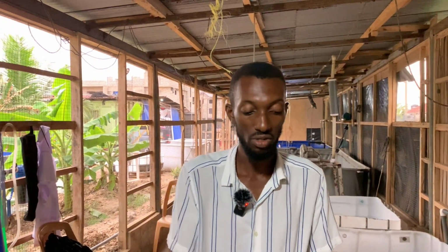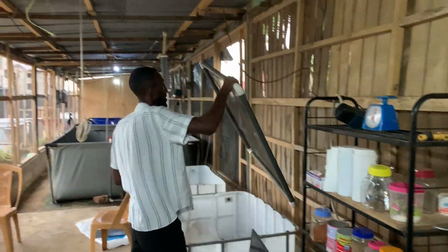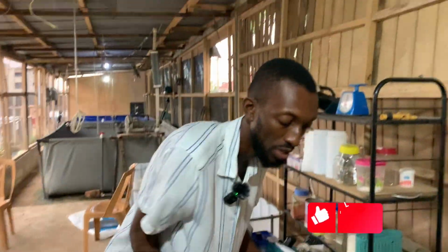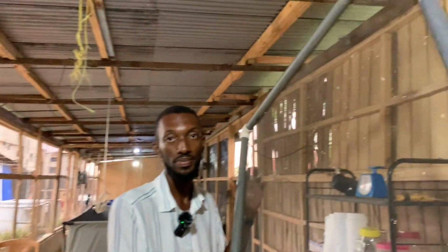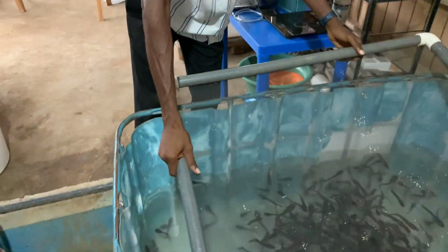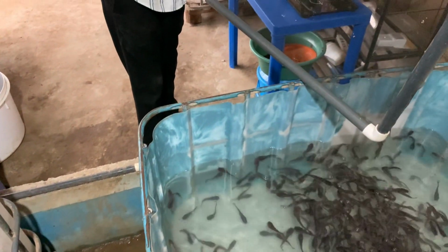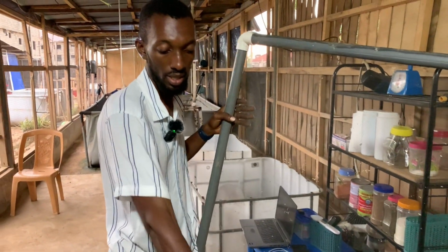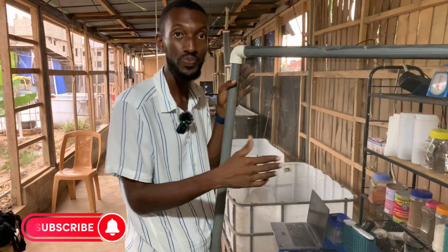You strip off the eggs, mix the milk sac with the eggs, and then spread it on top of, let's say, a kakaban. This is a typical kakaban. What you do is place the kakaban within the pond. This pipe helps the kakaban to float, so that the nets submerge in the water. You spread your eggs on top of the kakaban, placed in the pond, so that the eggs can have access to water.